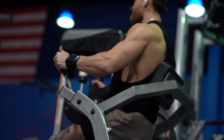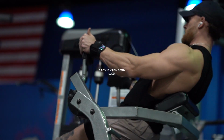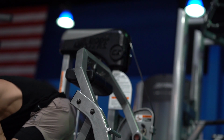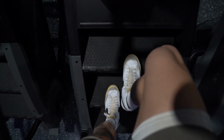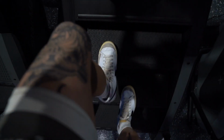This is just a simple extension machine, back extension machine. Gonna go kind of heavy with these. I'm gonna do 3 sets at 8 to 10 reps here. And that's gonna complete the back workout. I'm going over to the stair stepper next. I'm going to hit 30 to 40 minutes on the stair stepper as I am in a cut right now, and we'll see you back at the house.